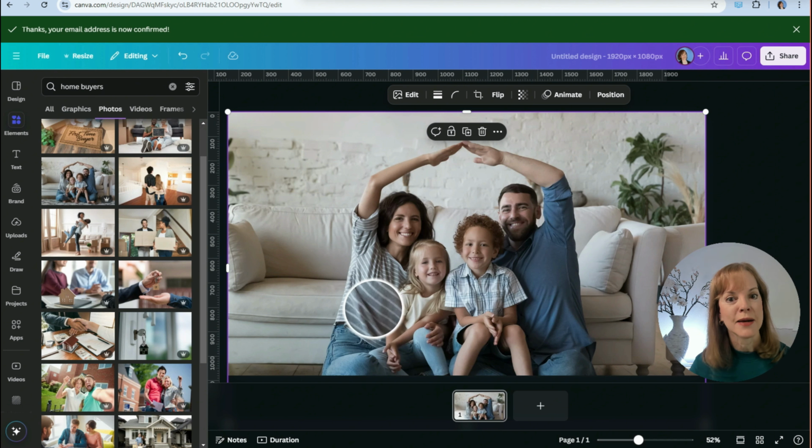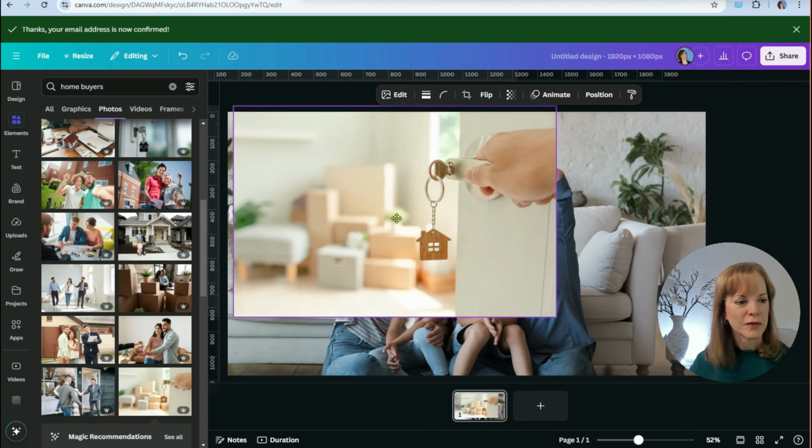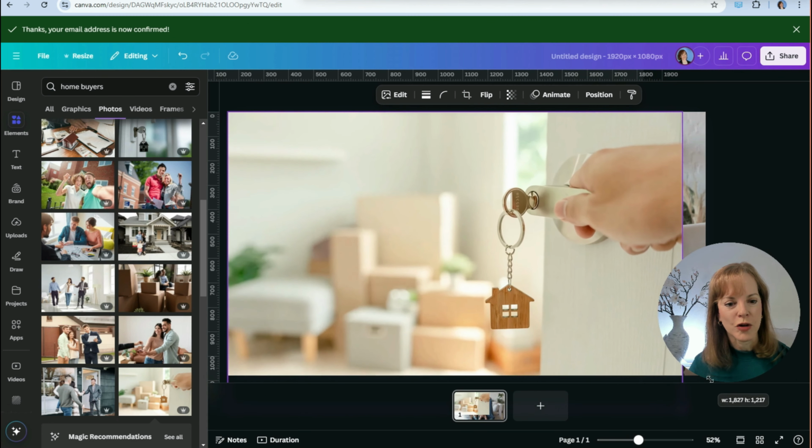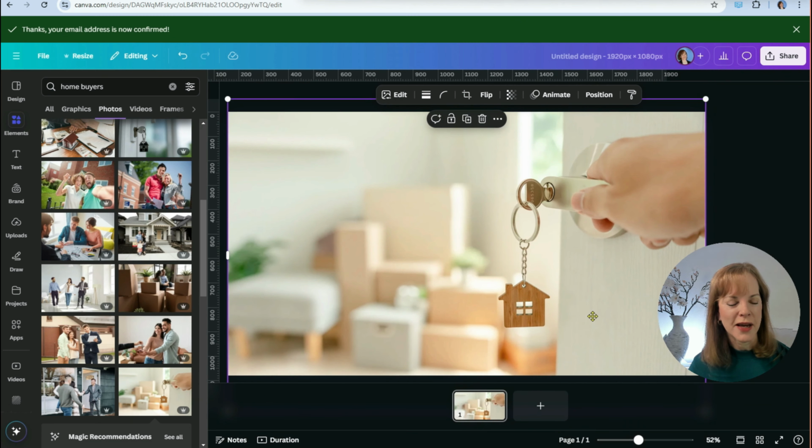Also, I'm going to be adding myself to this, and I'll mainly be over here. So that might be a bit much. I'm going to look for a cleaner picture instead. Okay, I think I will go with this one. Nice and clean. And I'm just going to stretch it out like I said before, basically where that is landing. Obviously it's about having a key to a house, so it's new home buying.